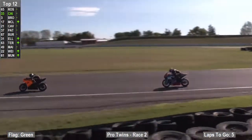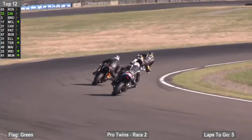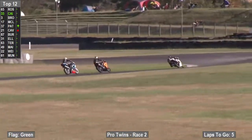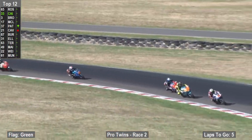So that's a full-on 5-way battle for 4th, 5th, 6th, 7th and 8th place as we're under yellow flag still with that bike down at turn 1. But the front 3, this is starting to heat up, Spider, as we head into the S's.